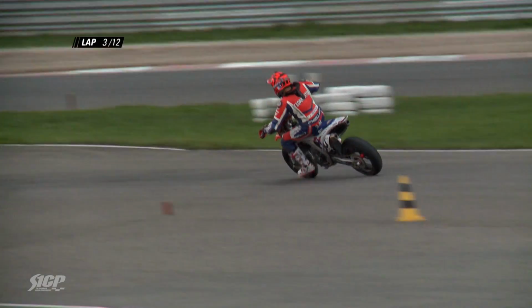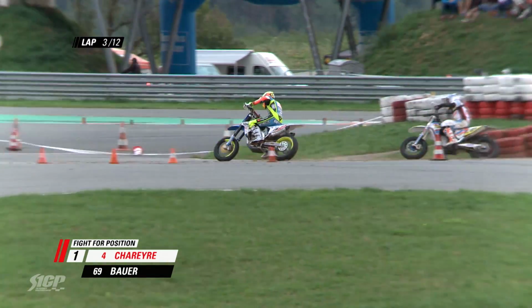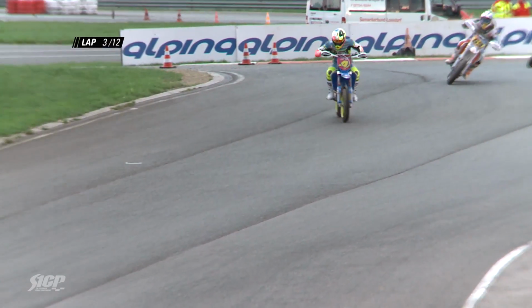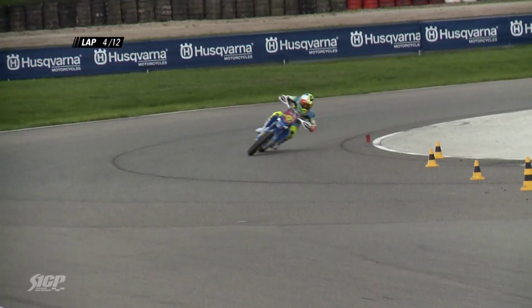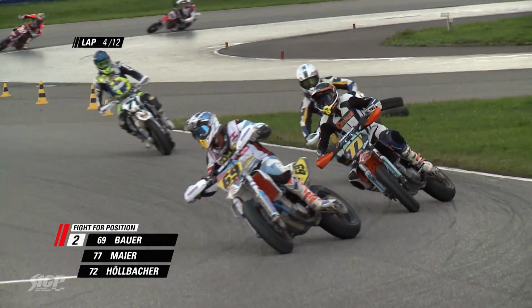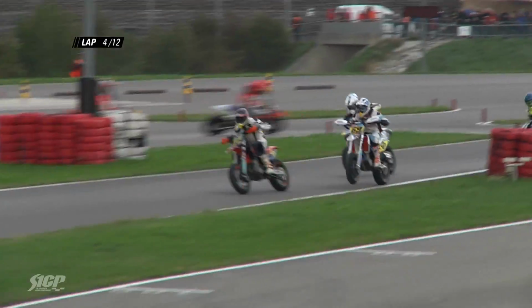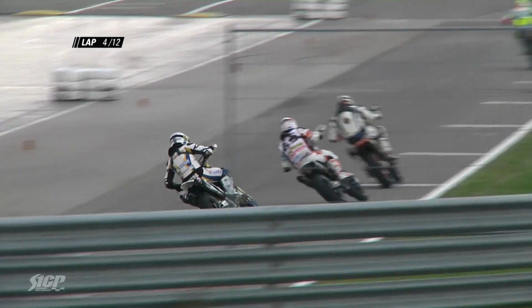Vermeulen still pushing on behind Lazzarini. Back up front. And Thomas Chareyre still trying to shake off the challenge from Rudy Bauer there in 2nd position. And Lukas Hoellbacher not going anywhere either. Hoellbacher in 4th, looking to find his way through.